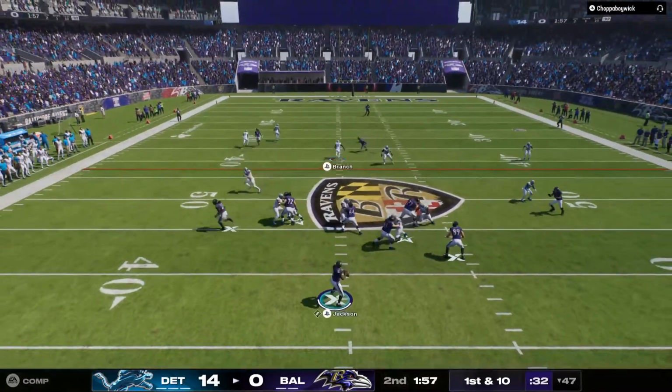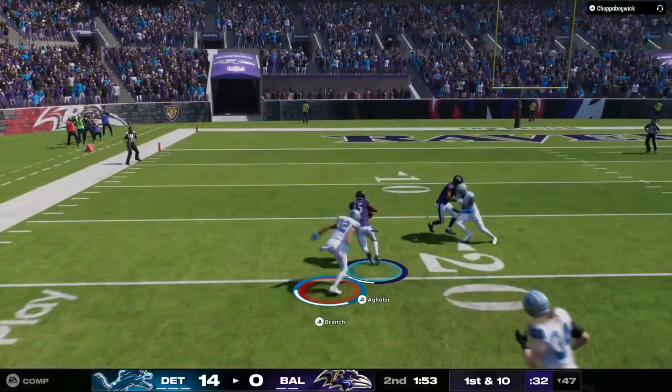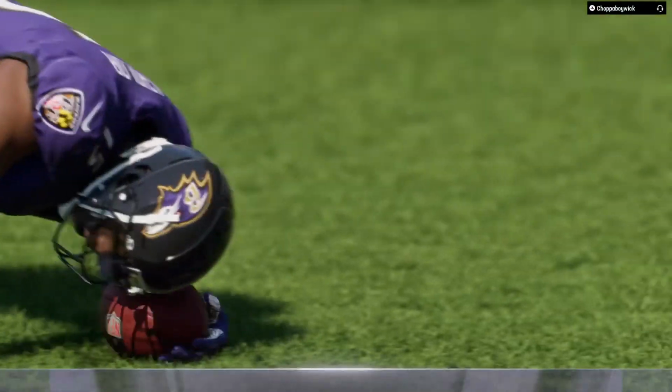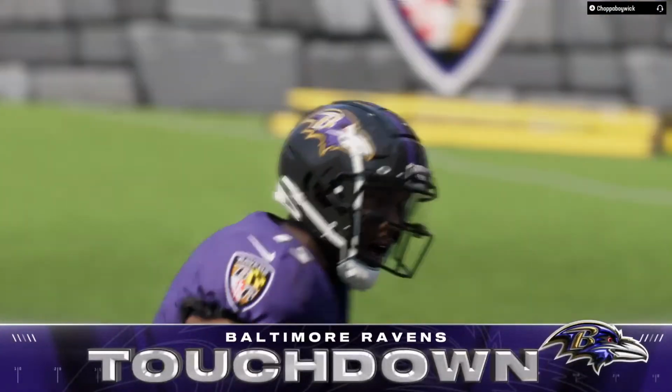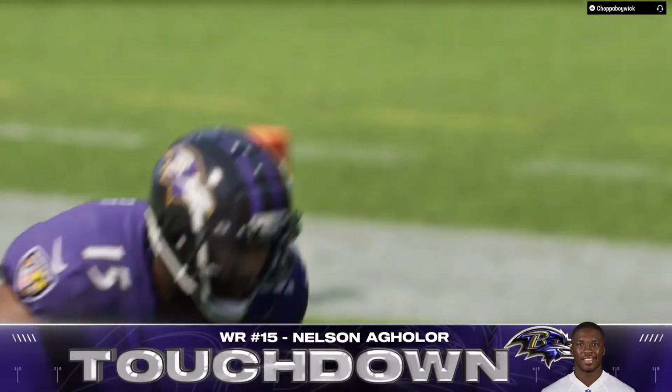On play action, here's Jackson. Aguilar able to make the catch. And he will go all the way. Nelson Aguilar. Touchdown, Ravens.